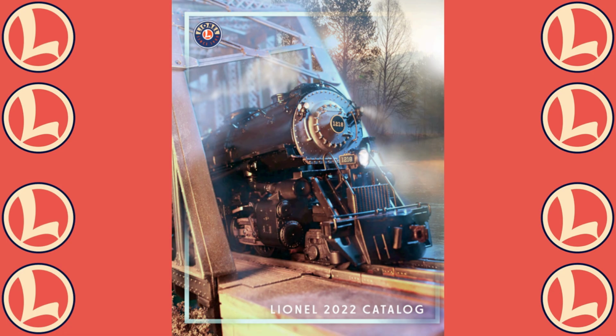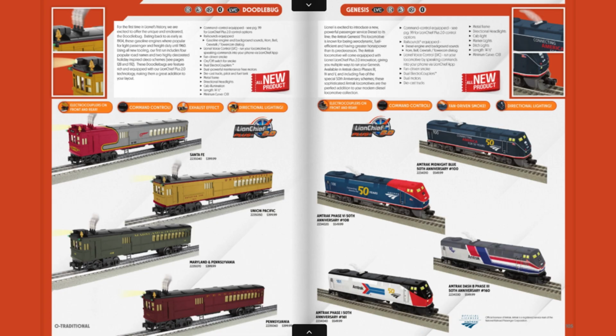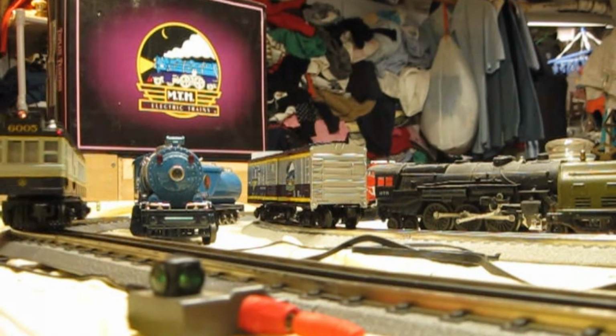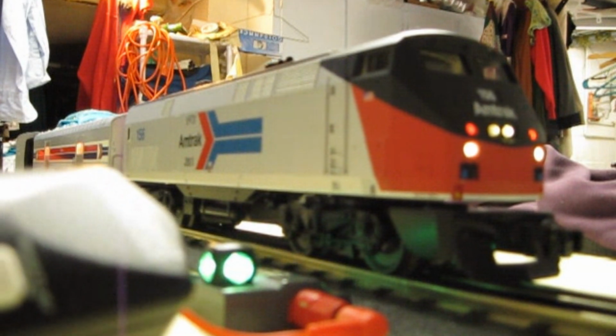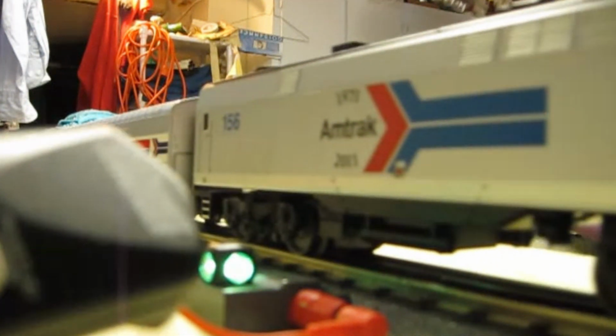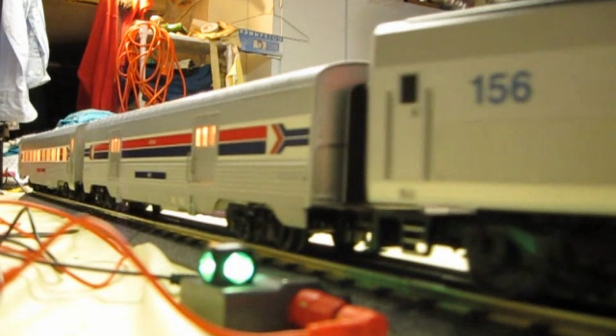Let me give you a quick example of a Lionel product that is actually from a former MTH tooling. In the 2022 Volume 1 catalog, the Doodlebug railcar and the GE Genesis diesel were offered with Lion Chief Plus 2.0. Apparently, the catalog did not label them as new tooling, suggesting that these types were previously part of the MTH Rail King O-gauge line. In fact, I do have both the Doodlebug and the Genesis as Rail King products in my train collection.